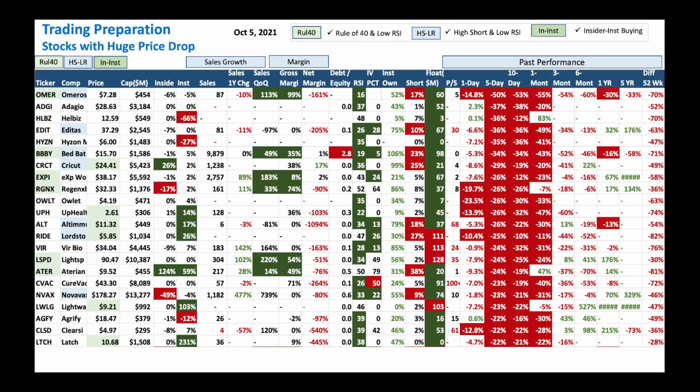Now let's look at stocks with a huge price drop. As you can see here, we got the 5-day price drop. Some of these companies like OMER, ADGI, HLBZ, they had a huge price drop in 5 days. That's very steep, as you can see. And many of these stocks have shown some bounce. That's what we should look for. When a stock drops a lot and shows a bounce, that could be a good sign for a turnaround here. That's why I think we should look at stocks like ADGI here with a small turnaround, and HLBZ.